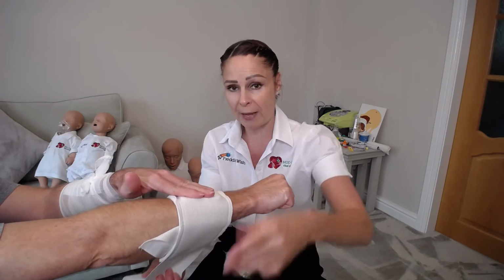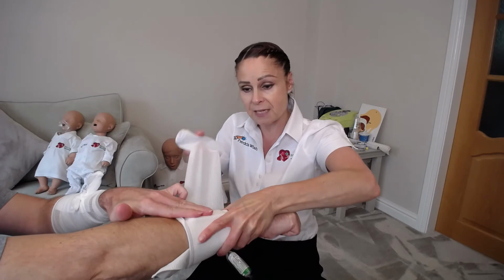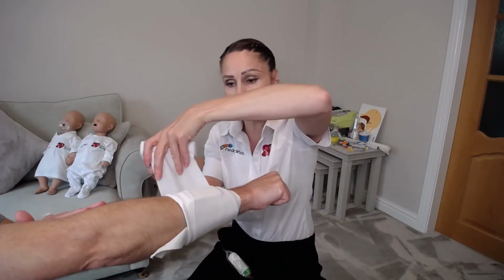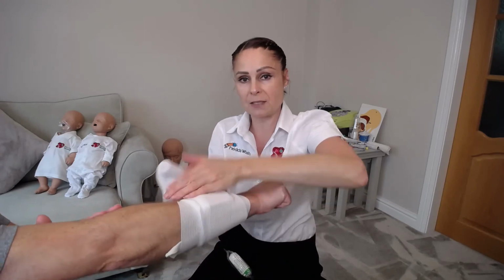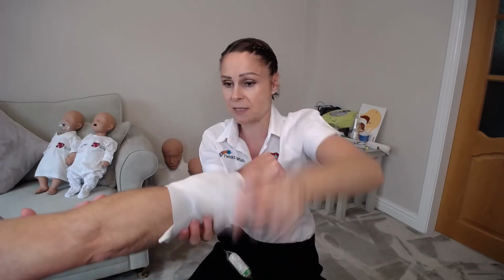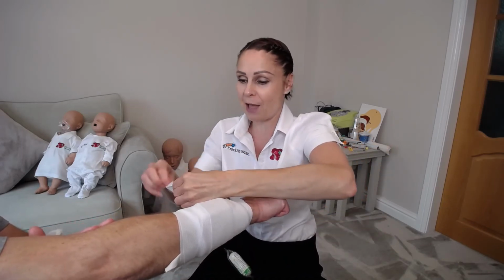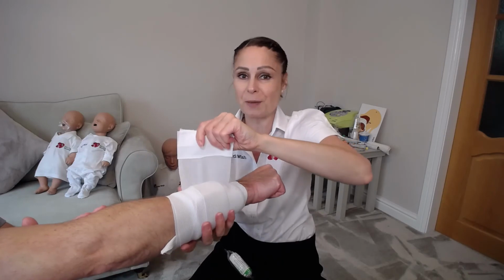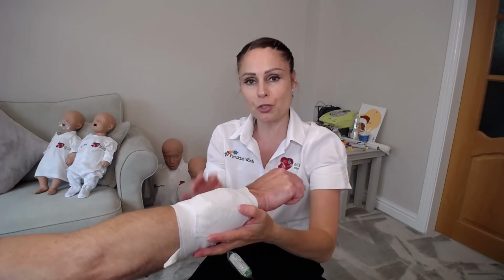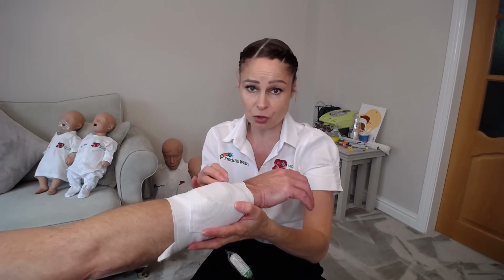You wrap the short end underneath to get it out of the way. You then need to put a little bit of pressure through the dressing, so you pull it and then wrap. Pull it and wrap. Pull it, wrap. Pull it, wrap. And these are a lot longer than the minor injury dressings. So you keep going. And the really good thing about these dressings is they have Velcro, so you don't need to mess around tying neat bows or knots.